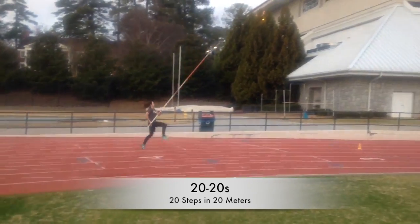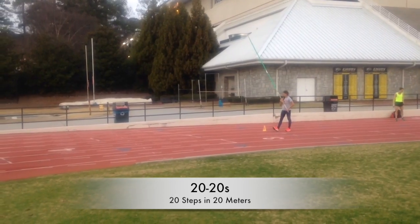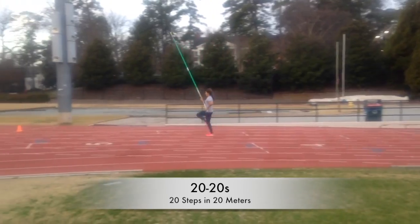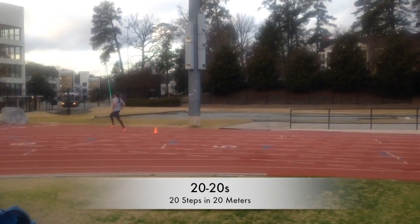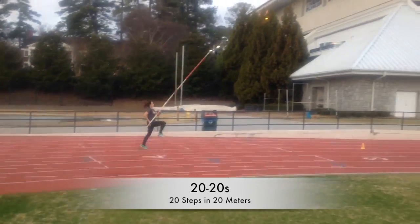This drill comes right out of the Beginner to Bubka book and video. We try for 20 steps in 20 meters. This is how we develop a consistent approach run. We teach the athlete to stay tall, head up, chest up, lifting the knees, and getting the feet down fast as they get 20 steps in 20 meters.